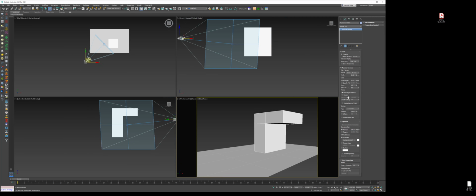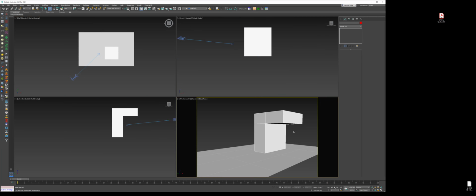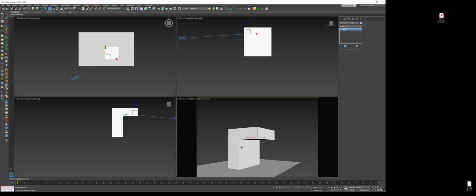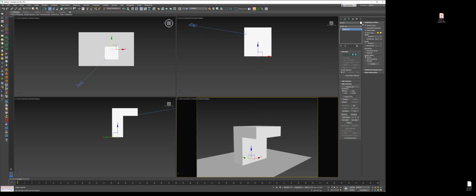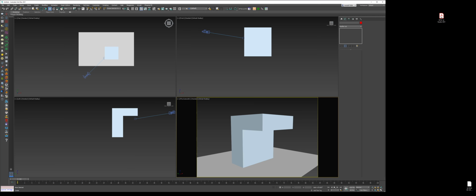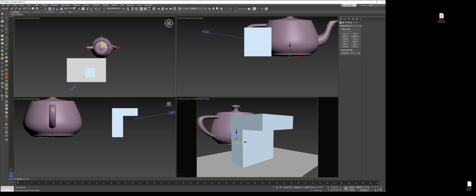So you turn on depth of field, and now you get a reference box here in the top viewport. And now our focal point, let's say, is the tip of this box right here. So we make it like that. We move around, I'll make this a different color. There we go. Zoom in, and then I'll just create a teapot in the background. And then you'll be able to see the depth of field start kicking in.